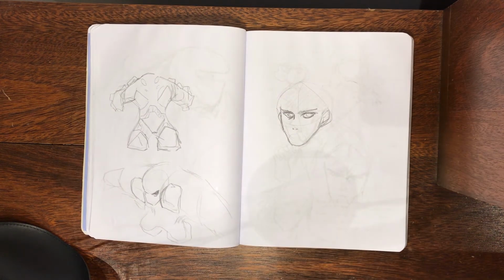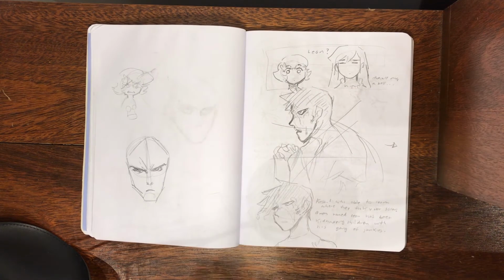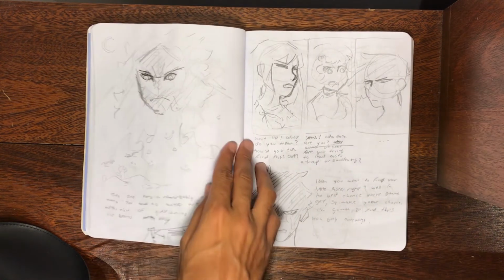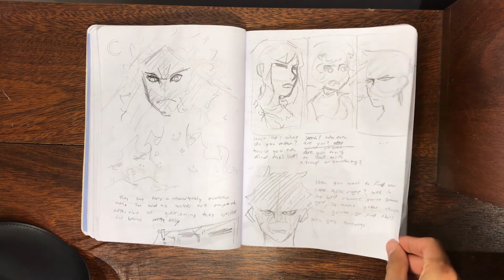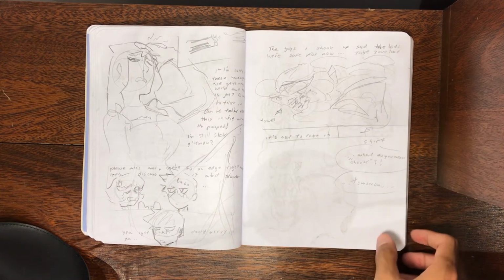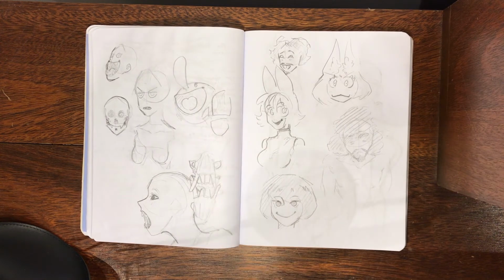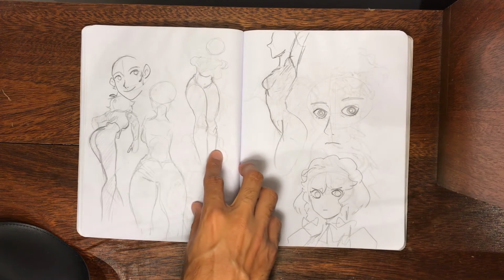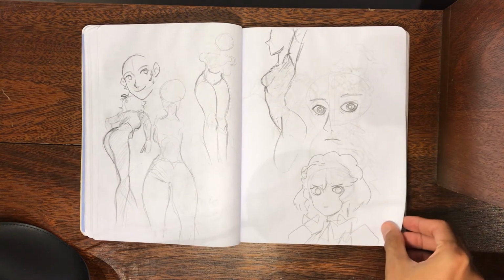A good example is gnosis. At a certain point, the way I draw gnosis completely changes, and it very much is correlated to things I was watching and things I liked at the time. And to this day, it never goes back. Same with eyes and overall facial structure and stuff like that. But I think anatomy is probably one of the most obvious ones.